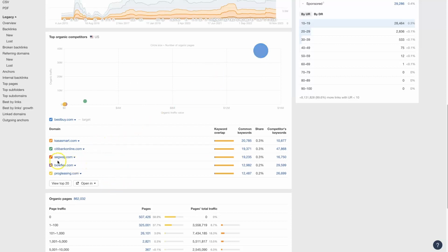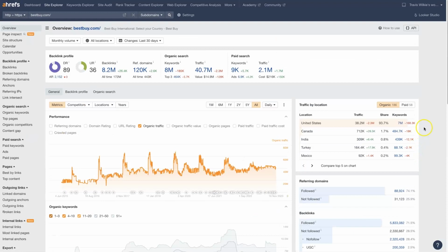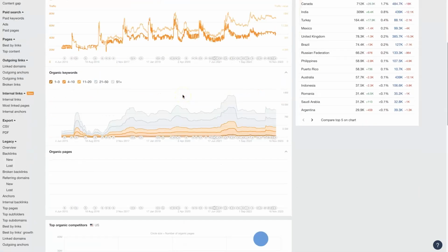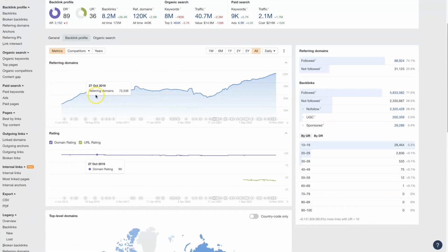I don't know why it has Segway and Bowflex stuff in here. It would probably be more relevant if they had like Office Max and whatnot as direct competitors. But either way, having a breakdown of everything that's going on with this website is invaluable, and that's really what the Site Explorer is all about. So, dive in here, play around, switch all the locations, and you can go to the backlink profile. You can explore further their organic search traffic. There's just a lot of different metrics that you can dig into in here to get a better understanding of what's going on.